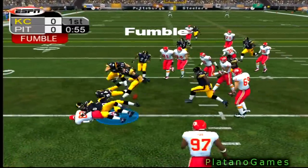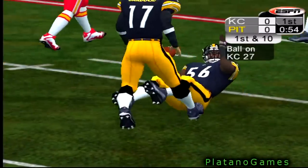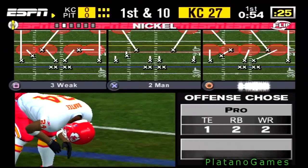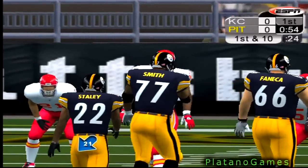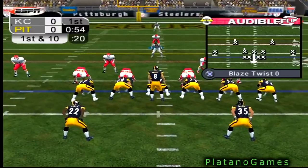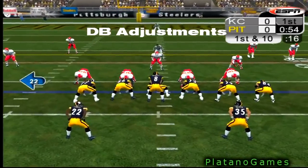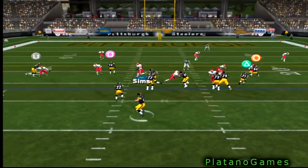Fields the punt at the 20. The Steelers have it. Tackle, but they keep the drive alive. First down at the 27. First down with the tight end right. 32.